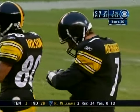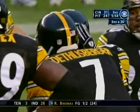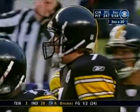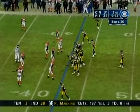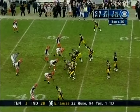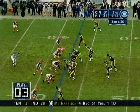Well, you'll see quarterbacks double pump. It set up a double move by a receiver. I don't think that was the case there. Ben really meant to throw that the first time, and for some reason he pulled up at the last second, and fortunately he was able to hold on to the football. A lot of times you'll see a quarterback, the ball just skitters out of his hand after a hold up like that. Deuce Staley into the backfield with Roethlisberger on 3rd and 20.